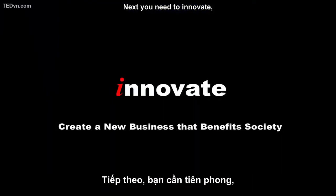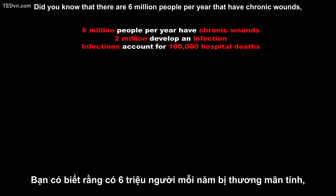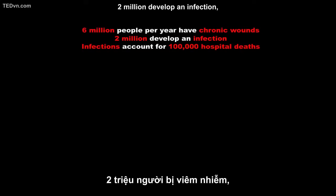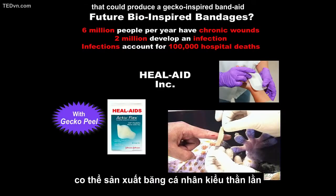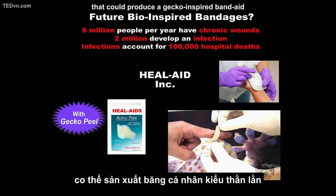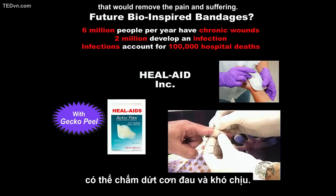Next, you need to innovate. Create a business that ultimately benefits society. Did you know there are 6 million people per year that have chronic wounds? 2 million develop an infection, and infections account for 100,000 hospital deaths. Imagine if you could build a company that could produce a gecko-inspired Band-Aid that would remove pain and suffering.